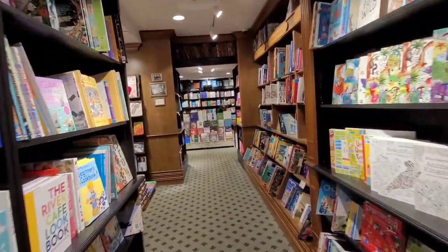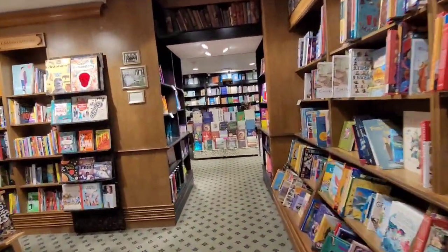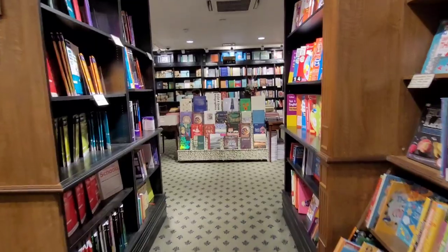Those of you who probably like cookery, and I do like the look of a cookbook. They look lovely in my kitchen when they're not being used.